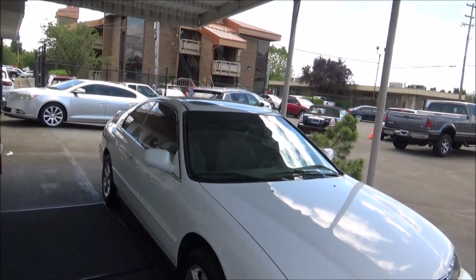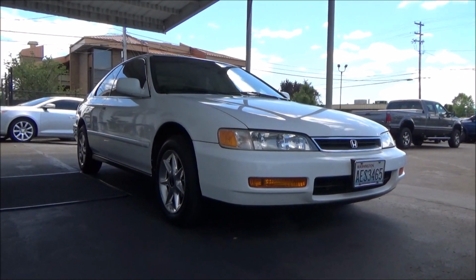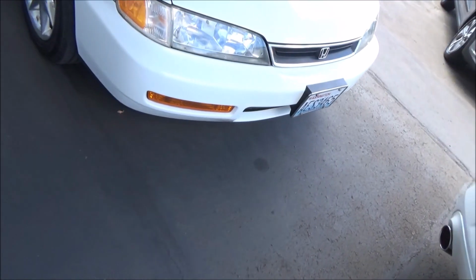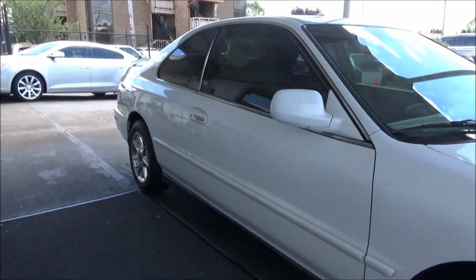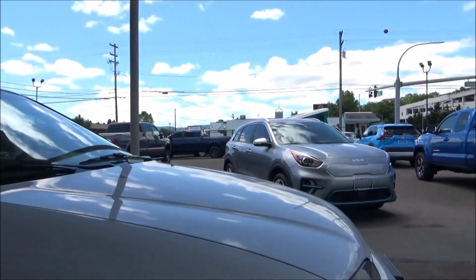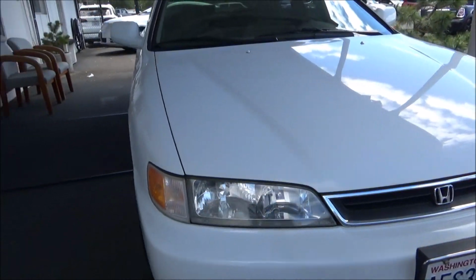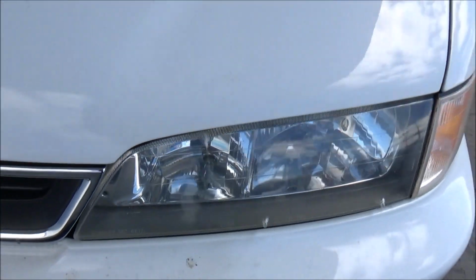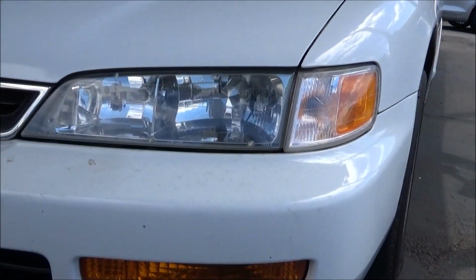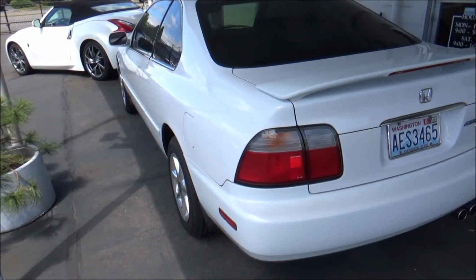3 engines were on offer, with the base engine found in DX and LX models being a 2.2-liter inline-4 with 130 horsepower. EX models like this one also got a 2.2-liter inline-4, albeit with VTEC, which brought horsepower up to 145. The top engine was a 2.7-liter V6 with 170 horsepower, only available in 4-door sedan models. 2 transmissions were available, those being either a 5-speed manual or this car's 4-speed automatic. Front-wheel drive was standard.